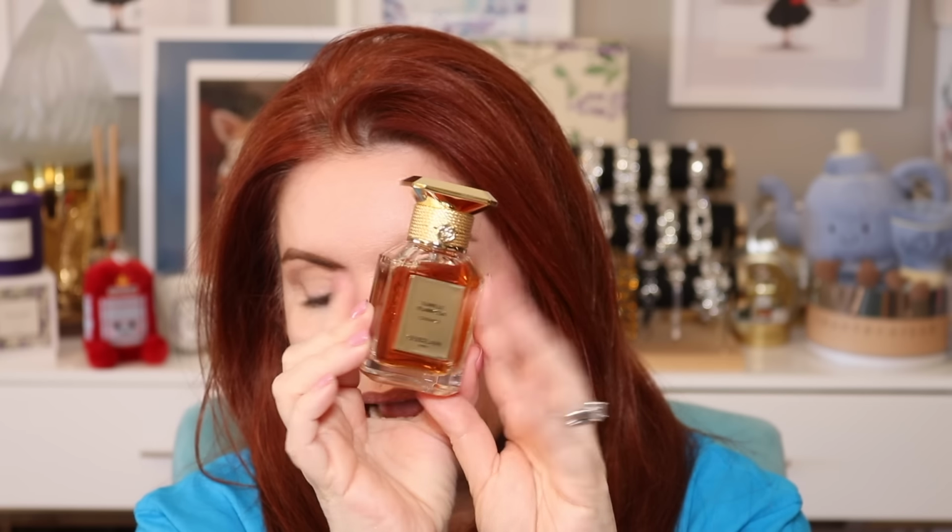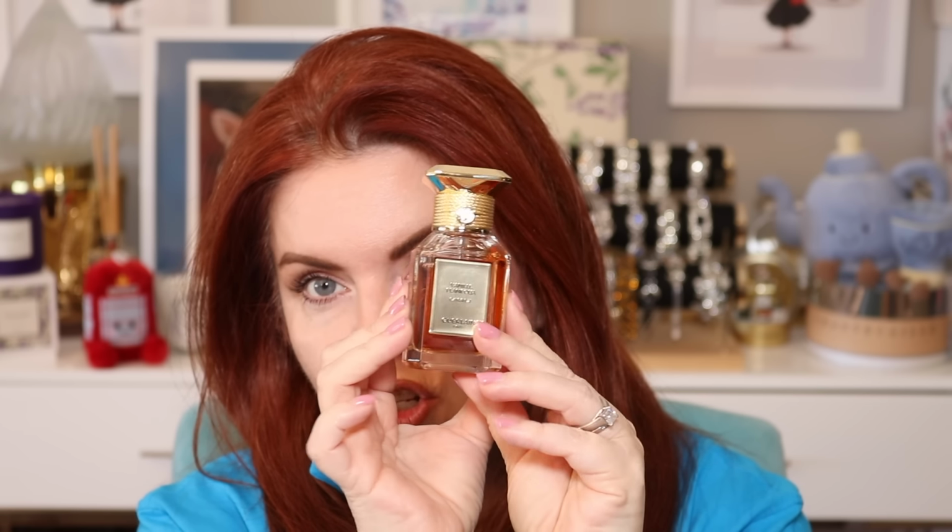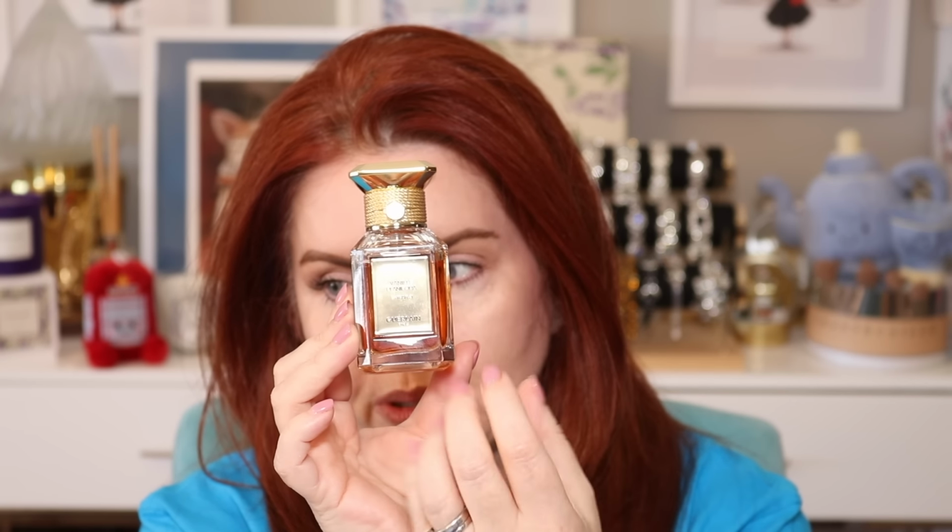But what I do have is the Extrait 21 of Vanilla Planifolia from Guerlain. Now, Guerlain has an entire line of extraits that basically focus on particular notes. There's a tonka, there's a vanilla, I think there's a jasmine. I forgot the different ones, but they are very expensive. Very. I'm going to say the wrong number, but I think it's like $600. Okay, it's very expensive for the size. I'll make sure the right price is down below. But it's a gorgeous fragrance. It is a rich, gourmand vanilla.